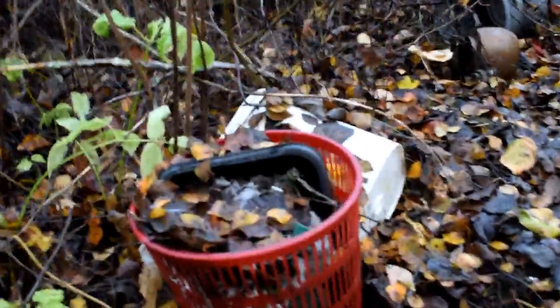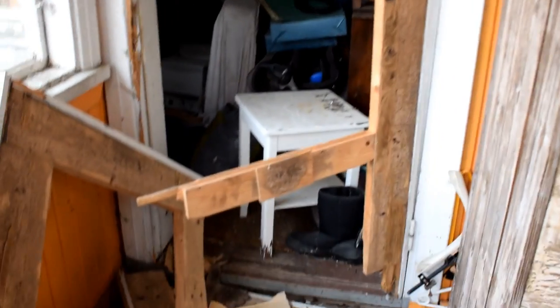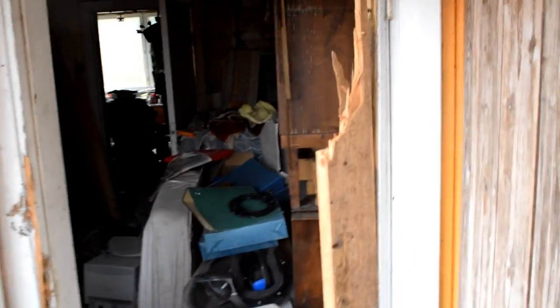But I have no idea what's in this house because I haven't checked it out before. And it would have been really hard in summer, as you can see. It's even harder than now. Holy crap, it's really hard. And that thing scared me. Oh, there's all the stuff left.